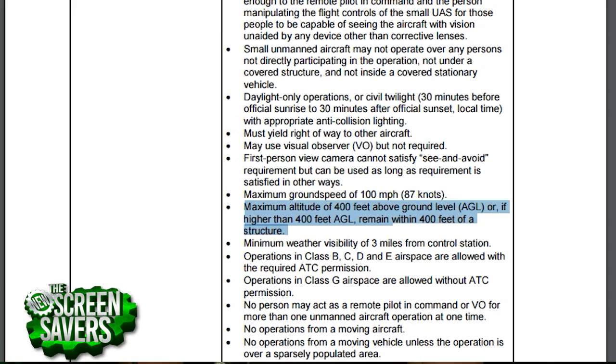You can't go above 400 feet for obvious reasons. You don't want to be, you know, into aircraft territory or commercial aircraft or even private aircraft territory. And 400 feet is really, really high. You shouldn't need to go any higher than that.